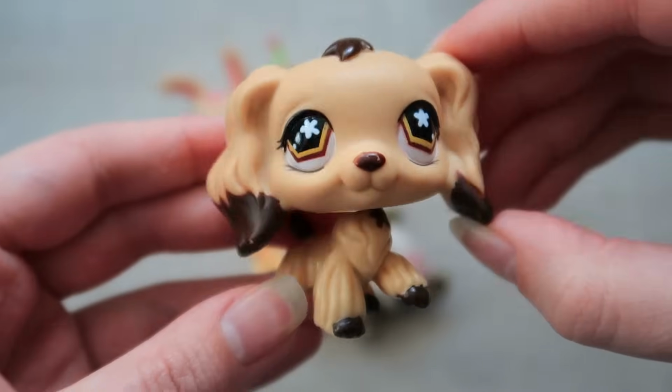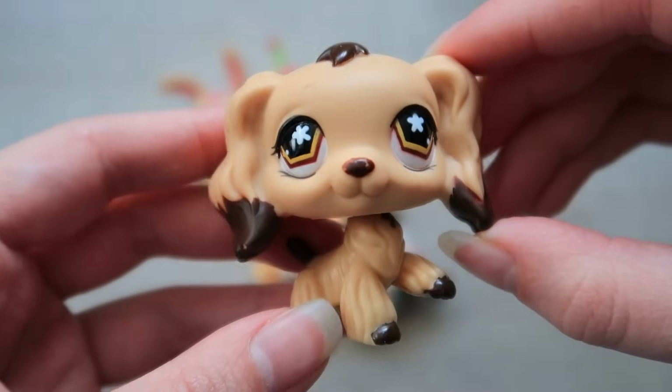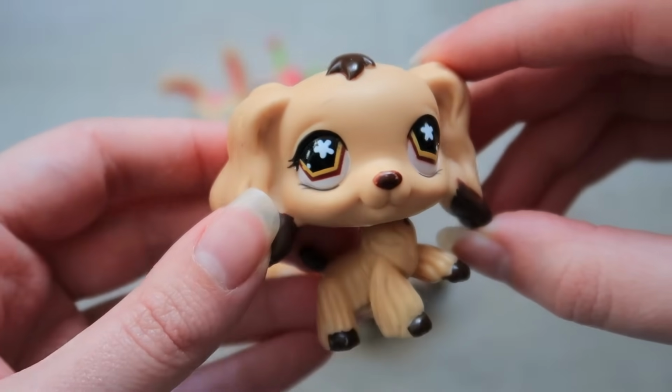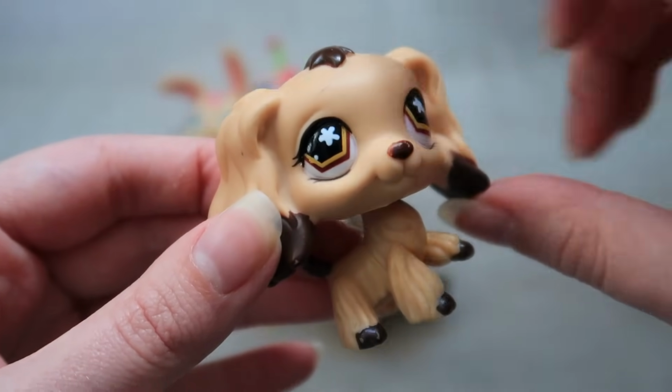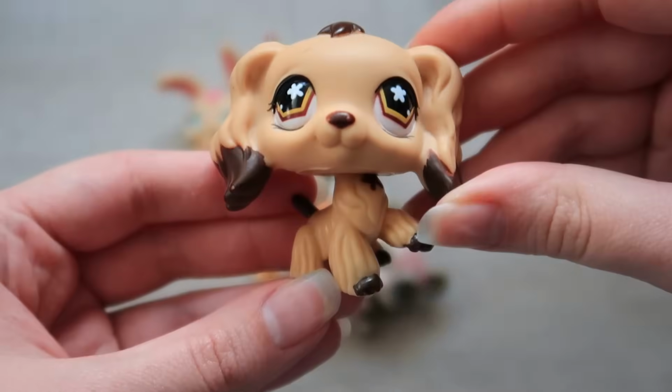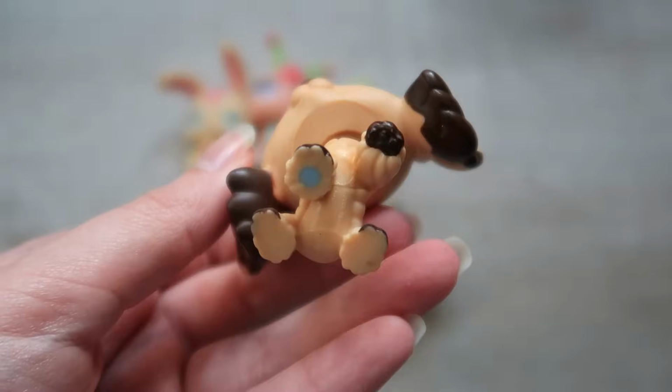And I also got this Cocker Spaniel here. She kind of reminds me of a caramel frappe, and I just think her eyes are so unique. The shape is pretty common, but the fact that they use two very different colors, I just think is really cool. She's also in great condition overall, so I really could not be happier with her.